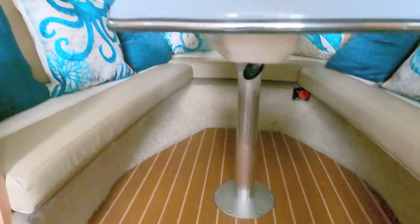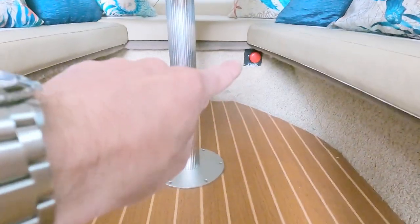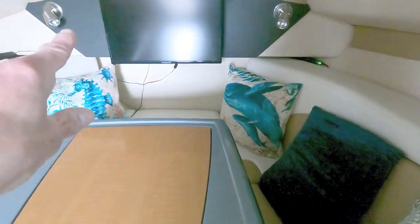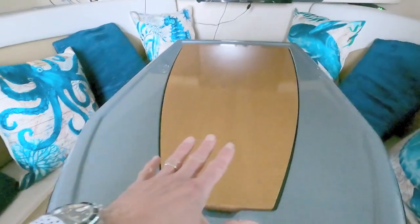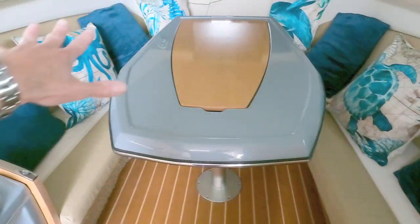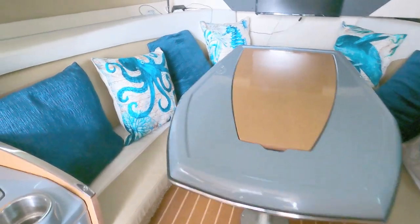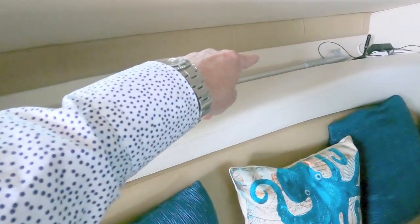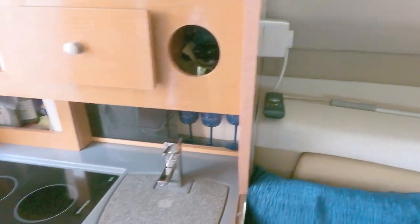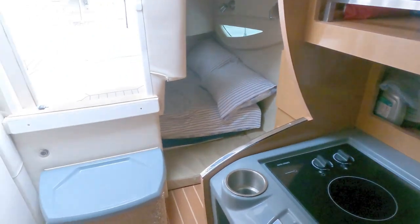Large table here, as you can see. That red button over there is the emergency battery kill for the bow thruster. Recessed storage down the sides, which is nice. TV at the head of the bed. Well, I suppose it would be a bed, because I'm very confident you can drop this table down and then infill that with cushions to give yourselves a large double berth. Similar thing on the other side, you have got the storage space in there. There's a main socket in here. Just a really spacious boat for the overall size.